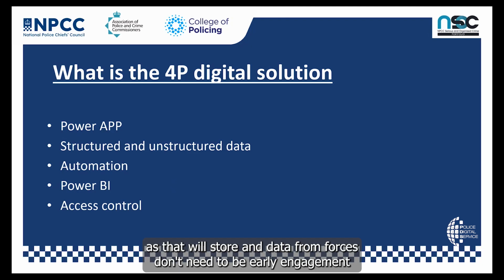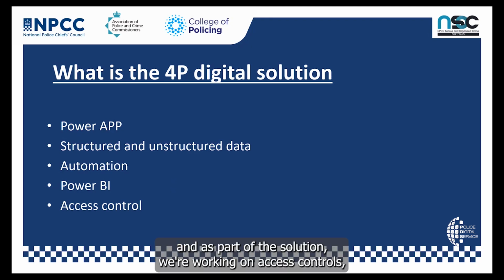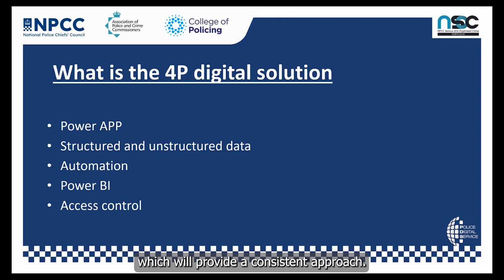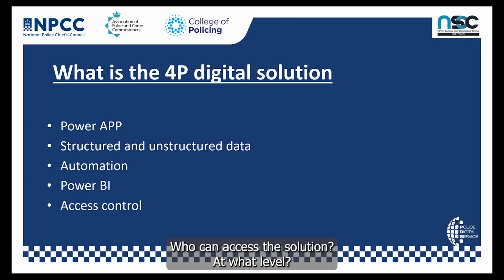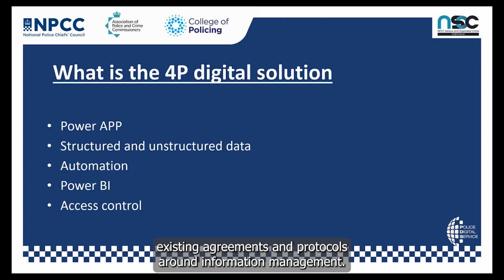As the app will store and add data from forces, there'll need to be early engagement with force information management advisors to complete the data protection impact assessments. And as part of the solution, we're working on access controls, which will provide a consistent approach to who can access the solution at what level. However, the decision around access remains in line with force existing agreements and protocols around information management.